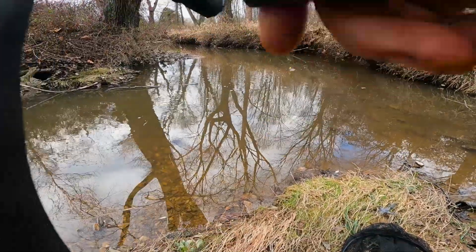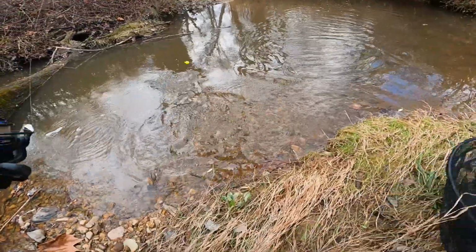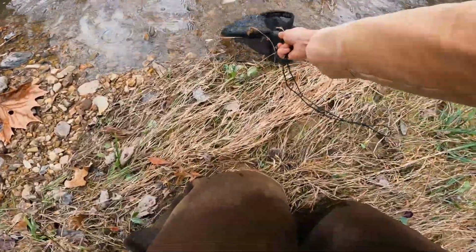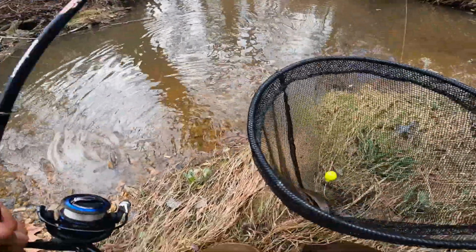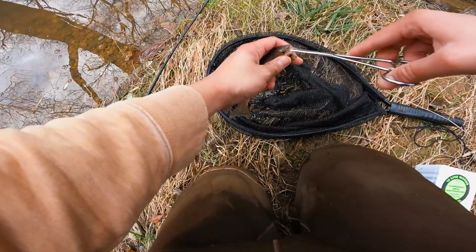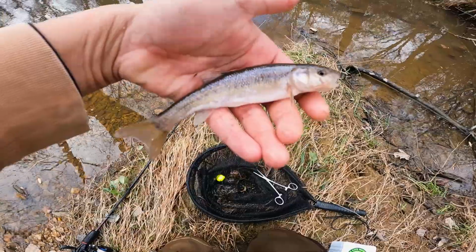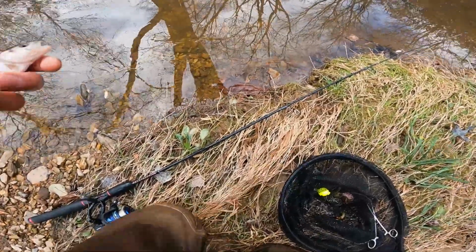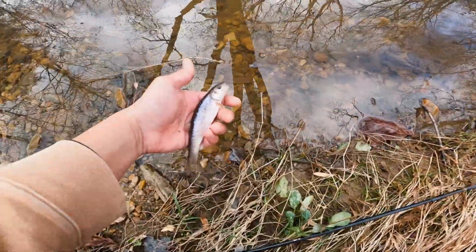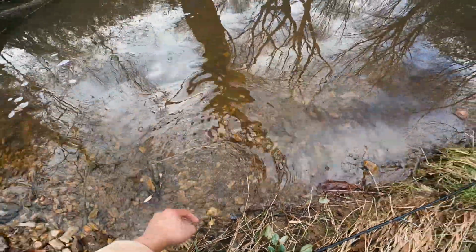Oh, there he is, first fish of the day. It's a little creek chub, I think. There he goes.